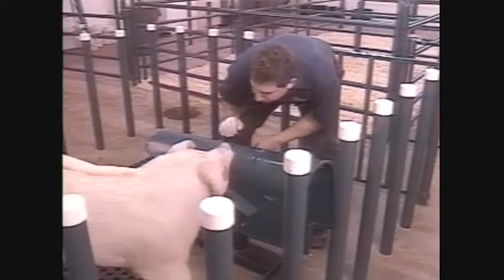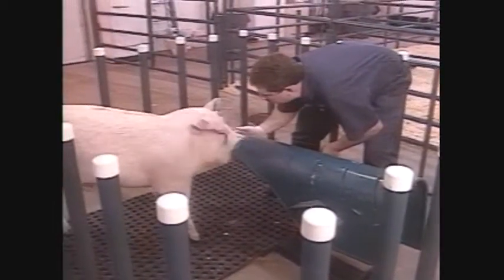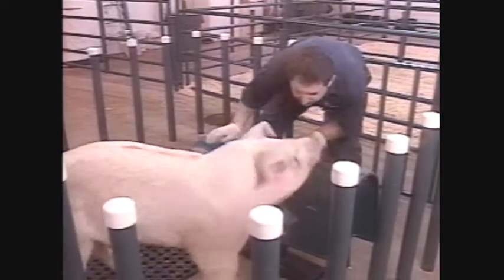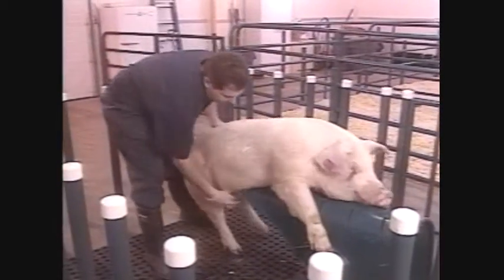The objective is to initiate and sustain the boar's interest in the dummy sow and to provide enough time for the boar to attempt to mount. Some boars do this almost immediately. Other boars can take several training sessions to achieve this.